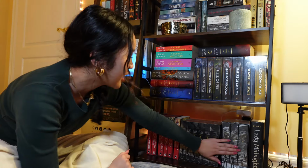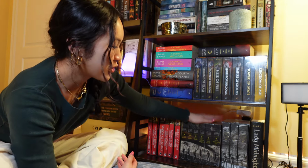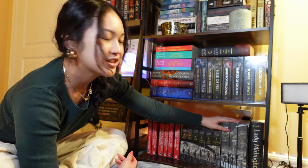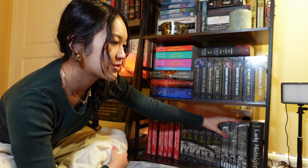And over here, I have my Shadowhunters series, which is still sealed. So I have the original Mortal Instruments, and I have the Infernal Devices. I don't know how I feel about wanting to read the Mortal Instruments. I might still read the Infernal Devices. I don't even know if you could read them without each other.